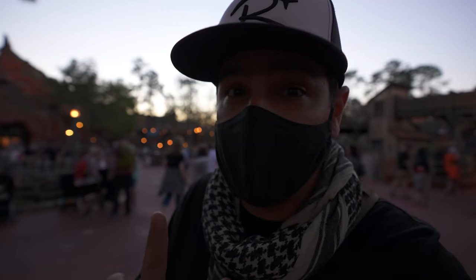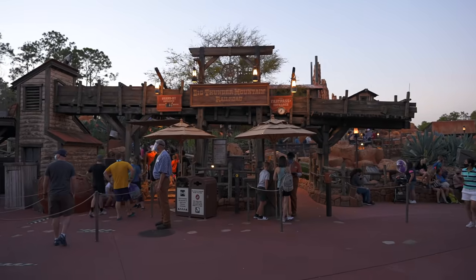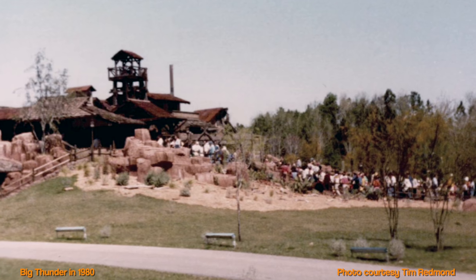All right, guys, as you see, the sun has done its duty. It's going home to sleep well, and soon we must also. But even though it didn't show up until the 80s, we can't leave without mentioning Big Thunder Mountain. After all, it's only the wildest ride in the wilderness.